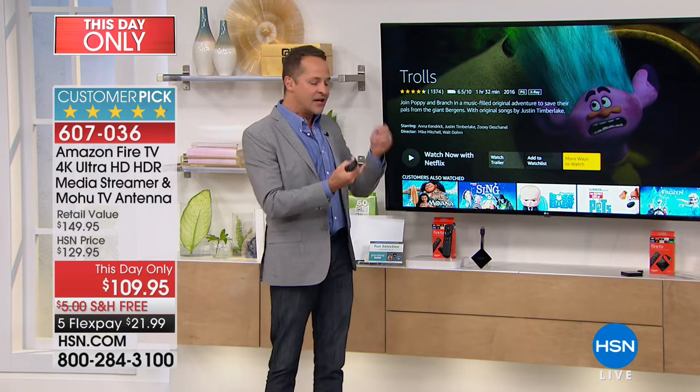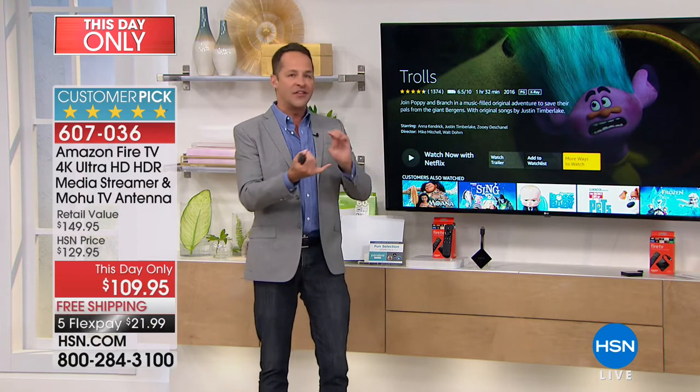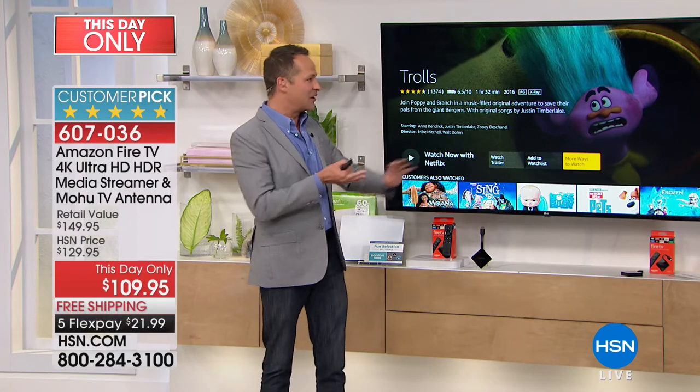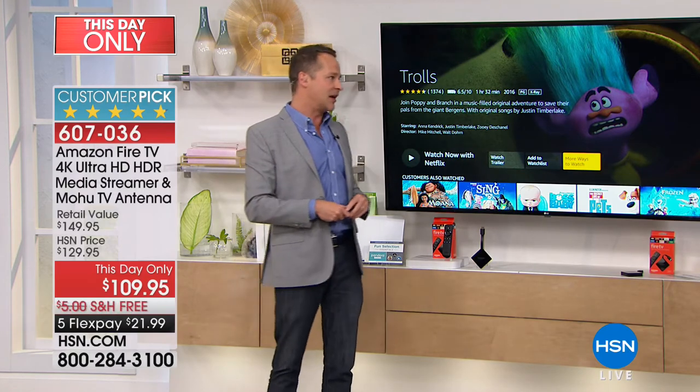That user interface lets you not only see things in the content in the way that the creators intended, that is 4K or 1080p or 720p, as high as your television will handle, but it also gives you the most economical way to do it every time.